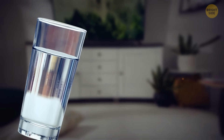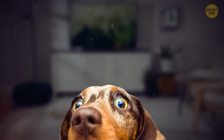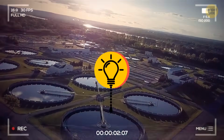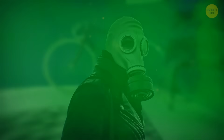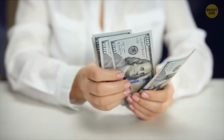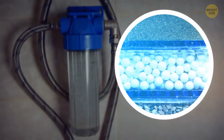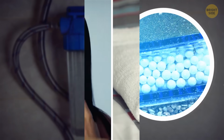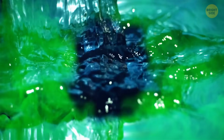Have you sniffed your glass and suddenly felt the stench of chlorine or bleach? No need to worry. This can happen, especially during certain times of the year when water treatment plants add more chlorine to keep the pipes clean. The good news is, there's a solution. Consider investing in a home water refiner, which not only softens your water, but also removes that pesky chlorine odor. Your hair and laundry will also thank you, and you'll no longer have to deal with unpleasant water smells.